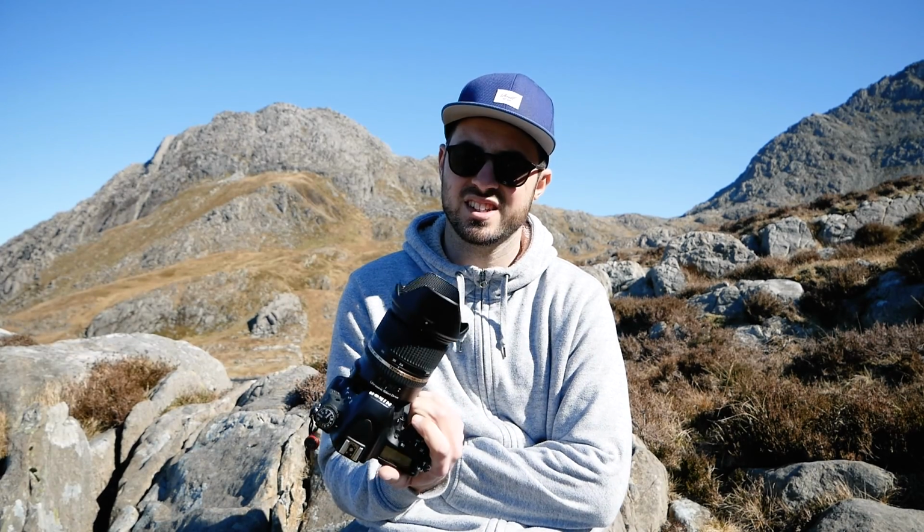Oh, and on a day like today, I stick a polarizer on. Helps bring out the blues and the greens, and it also takes the glare off of the water on the lakes. But other than that, at this stage, it's usually a case of just pointing my camera at things that look pretty, which isn't particularly difficult here.